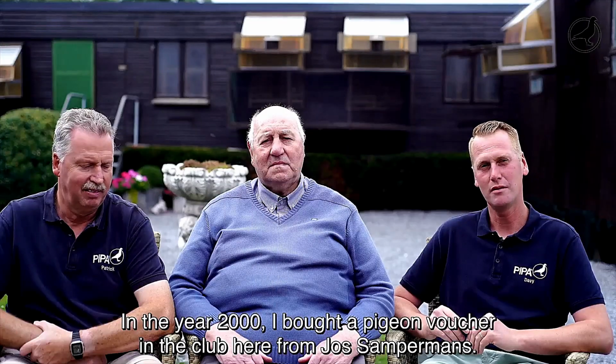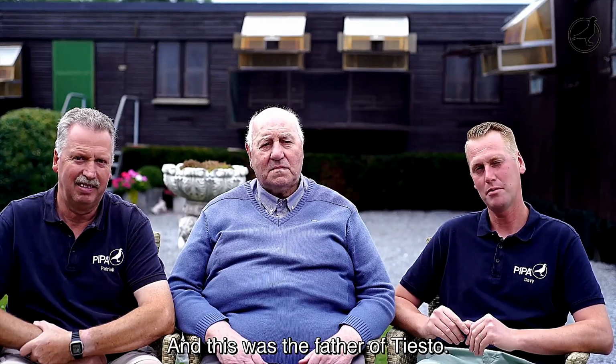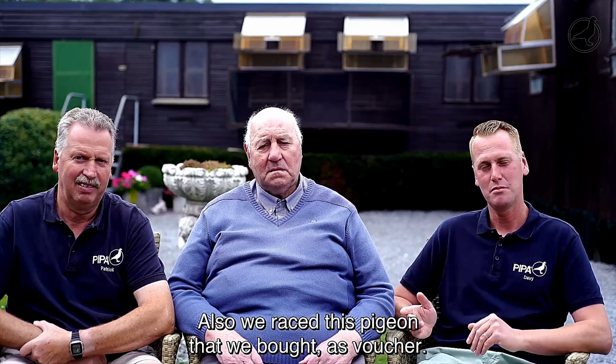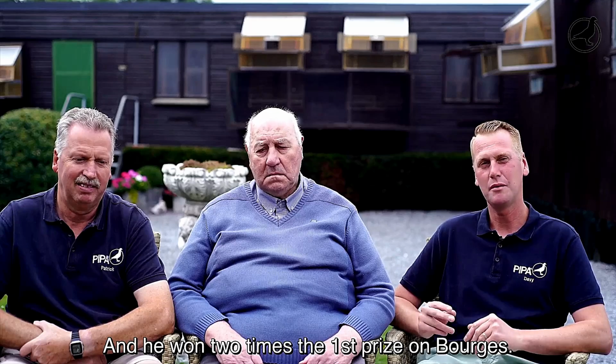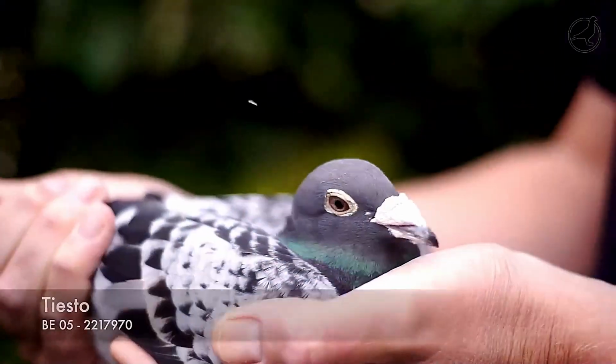In the year 2000 I bought a pigeon voicer in the club here from Jos Sampermans, and this was the papa of Tiesto that I bought there. Also we raised this pigeon that we bought as voicer, and he won 2 times the first prize on Boers. Then we bring him to the breeding loft and he bred us famous pigeon Tiesto.